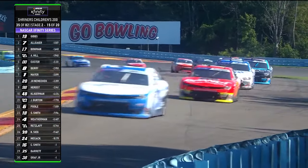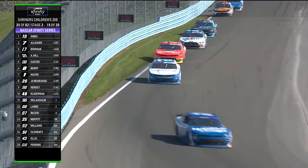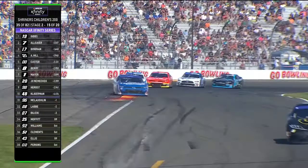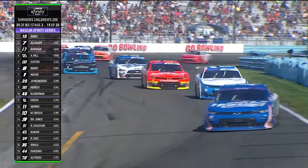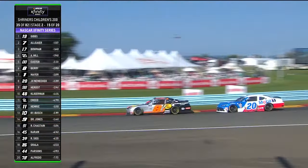No one has had the pace of Ty Gibbs, but that double 0 right there, I want to see if he can get clean air. Remember, he has driven through the entire field to get to 5th place. If he gets clean air, does he have the pace to keep up with Ty Gibbs? I suspect he might, if he can ever get there.